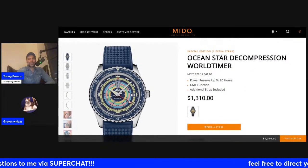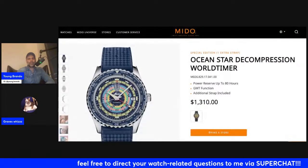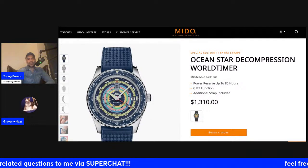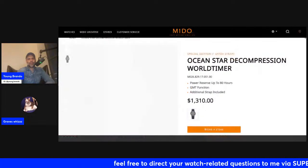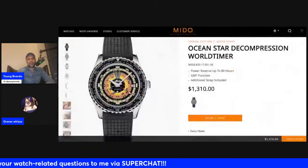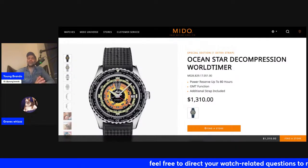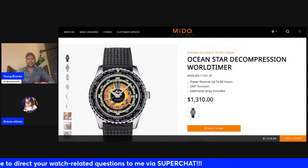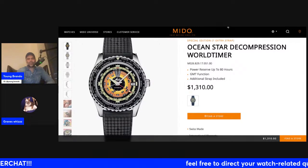pastel colors for the decompression scale at the center of the dial. And of course, various details in navy blue, which include the rubber band. But the black one, of course, since it's largely black and in shades of orange, does abide by that classic diver watch aesthetic without really letting the more freaky, quirky side go. I think this is a solid choice for the price point.